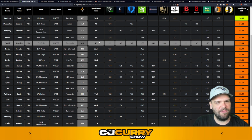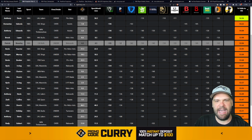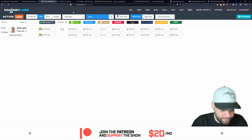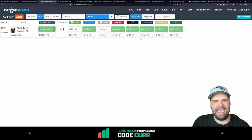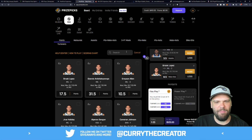We've got Patrick Beverley under 4.5 rebounds, giving us a shot of about 54% that he stays under 5 boards tonight. So let's go see about a projection on Beverley. Again, projected for exactly 4.5 rebounds, kind of like Lopez, right? Where you could go either way based on the projection. But in this case, it is a plus EV play. You get a lot of juice on a lot of these sportsbooks on the under at 4.5. So I'm going to go ahead and, again, roll the dice here on Patrick Beverley.